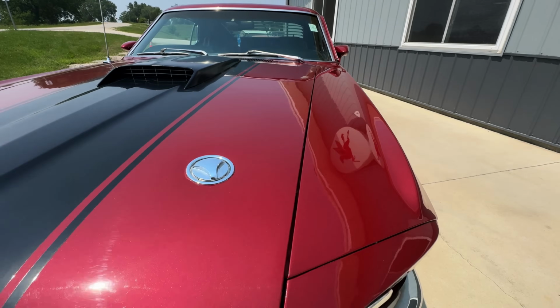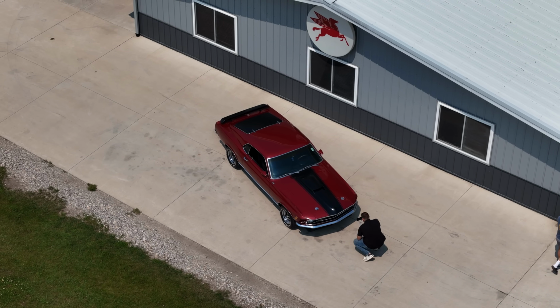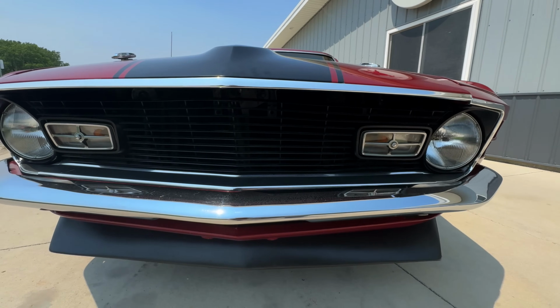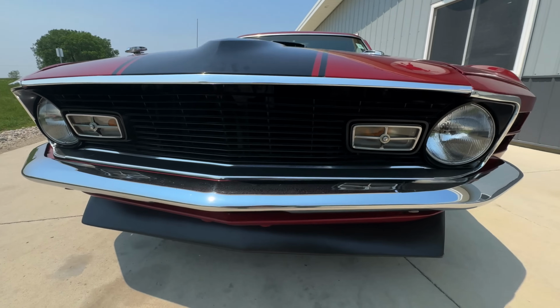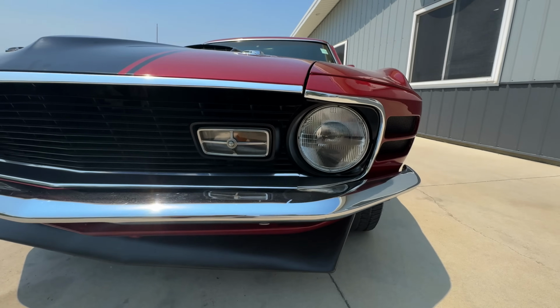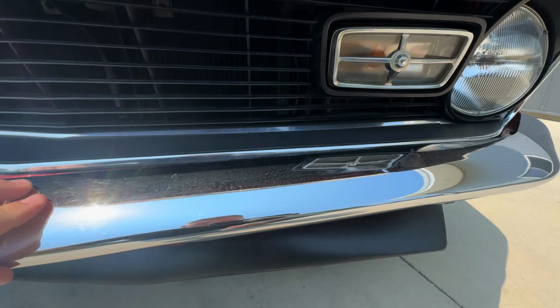This is a beautiful dark maroon with a lot of metallic in it. You can kind of see that in the sun. Just a really, really pretty color. It does have the front and rear spoilers, which I love on a Mach 1. Just adds so much flair and muscle to the car. Grill's in good shape. Bumpers here look like they're probably the original bumpers.